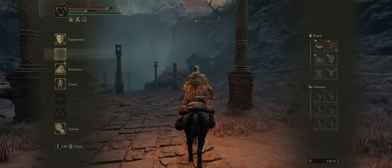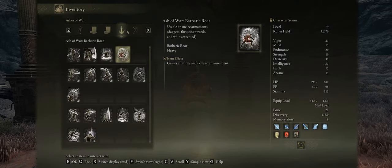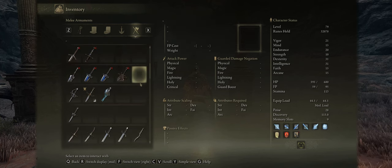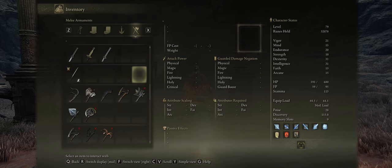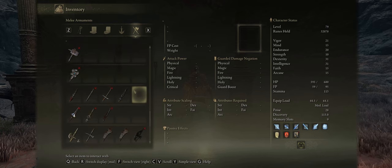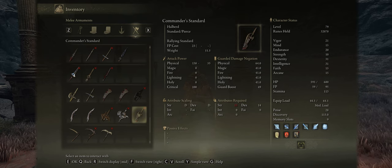Oh yeah, the dog is in the way. While we're here, weapon, what was it? It'll be a, not a lance, a spear. It is a spear-esque weapon, I would assume. There it is, halberd.